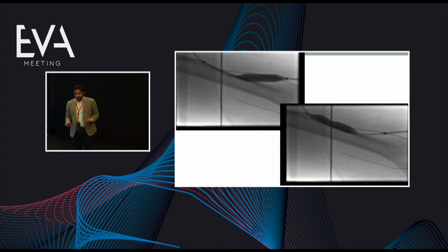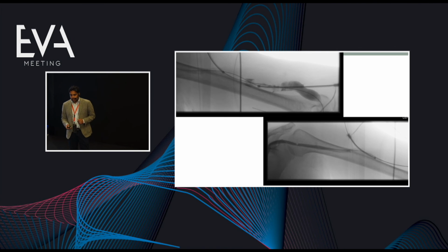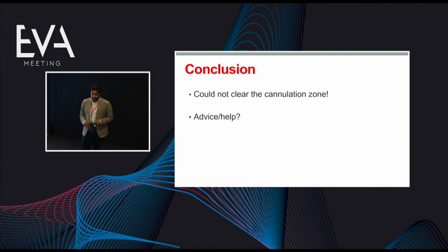So the further maneuver we did, given that it hadn't responded to pharmacomechanical thrombectomy, was balloon angioplasty, and here we've used a 12-millimeter balloon, sized to the diameter of the vein, to hopefully get any of that fibrin-rich material against the wall. But despite doing that, I just could not clear that very resistant hard clot in that needling segment, despite the venous outflow being okay. At this stage, having done this for about 2 hours, I was out of ideas, I must admit, and I did stop.